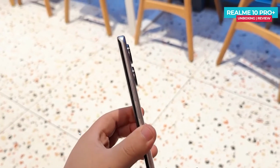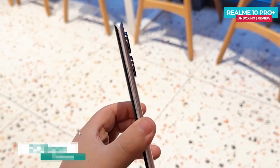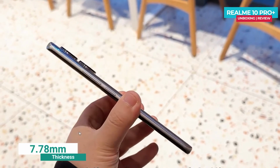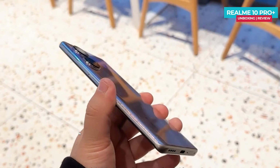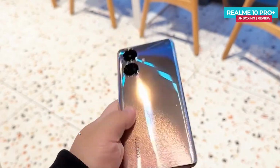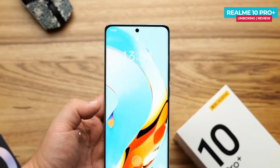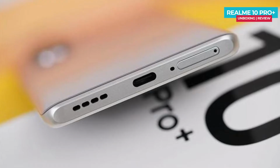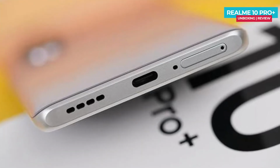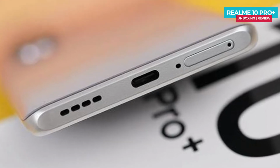Realme 10 Pro Plus brings an ultra thin body, only 7.78 mm, and the weight is only 173 grams. The front and the rear is hyperboloid design with 61-degree golden curvature, making the phone extremely comfortable to hold. On the top, there are a secondary noise cancellation mic and the top firing speaker. On the bottom part, there are the dual SIM tray, Type-C port, primary microphone and the bottom firing speaker.